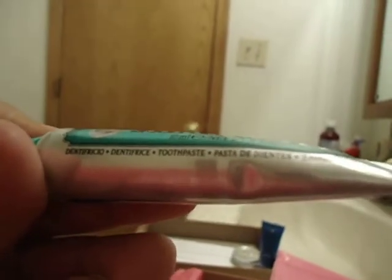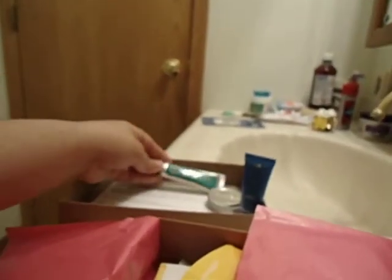Next up is the Marvis Classic Strong Mint Toothpaste. Oh, it's made in Italy. Whoop, whoop, another Italian thing in my Birchbox. Florence, Firenze, made in Italy. Oh, this is awesome. So sweet. I wonder if my cousins use this brand. They might. I can't wait to try it out. That's pretty cool.